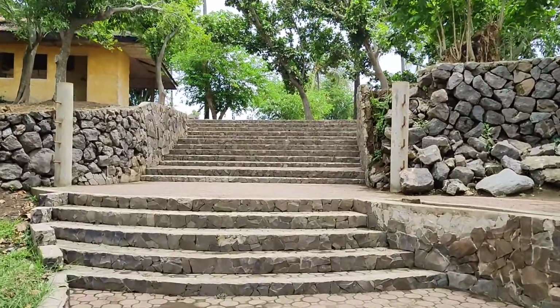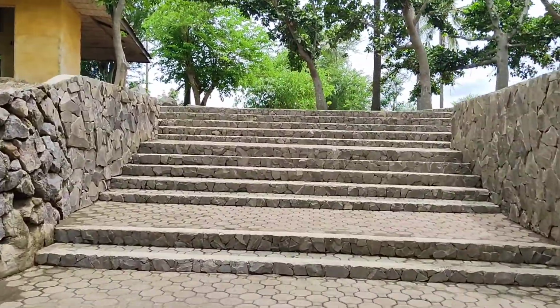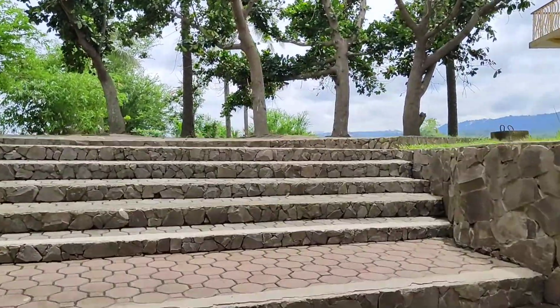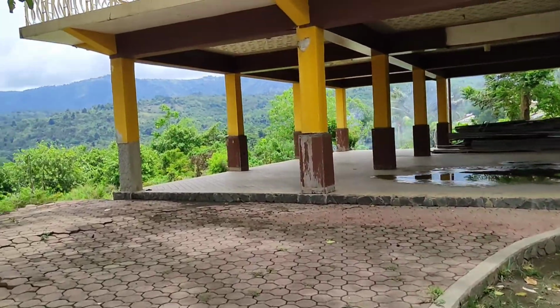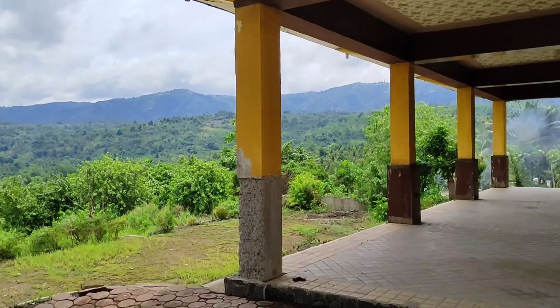Guys, let's go to the view deck so you can see clearly what I am talking about. From there, I'm gonna show you a very nice view. I'm sure you're gonna love this place. Okay, here we go. From here, you can see the mountain and it's so beautiful.